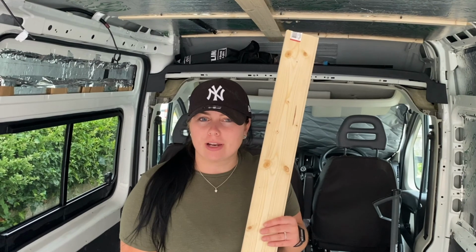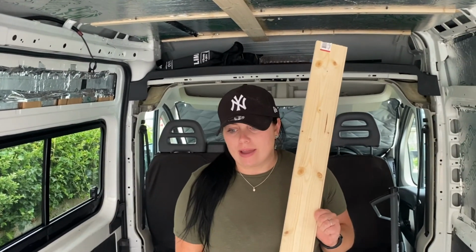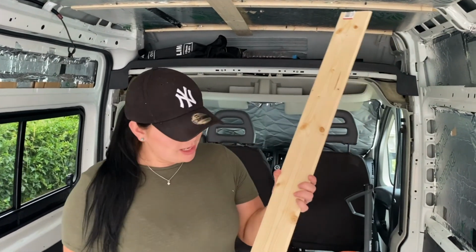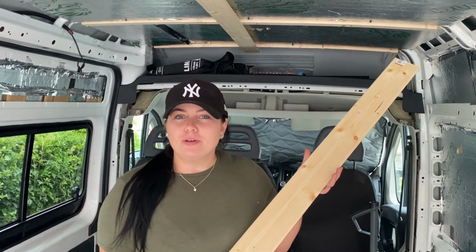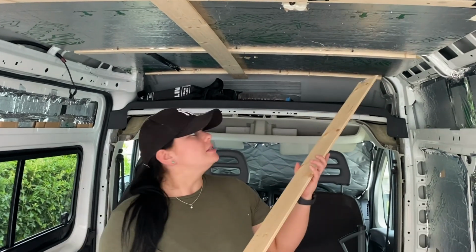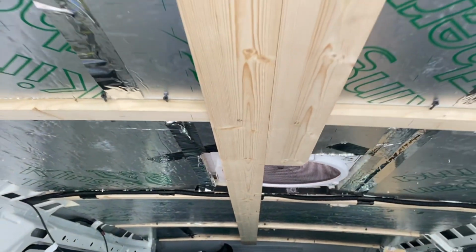Because the price of building materials has skyrocketed. The price of timber is ridiculous. So everything seems to have been quite expensive for this van, but it is what it is. We really wanted the wood cladding. We don't know whether we're going to varnish it or not. We'll see at the end if we like it how it is. But yeah, we're just fitting it. As you can see, we fitted the one. They're the perfect length as well, 3 meters.